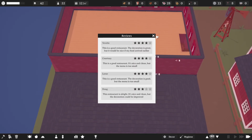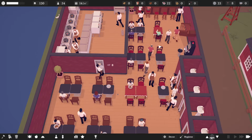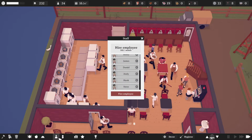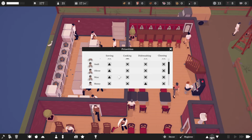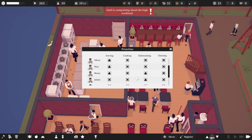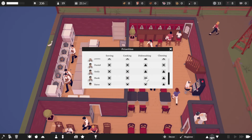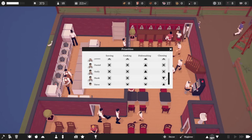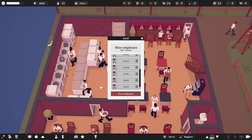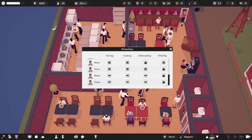Let me guess, menu's too small? Decoration grade would be nicer if my food arrived sooner. So we might need to increase the amount of staff we currently have. Let's go ahead and leave two people cooking. Let's go ahead and increase to four people serving. Four people doing dishes. And let's go ahead and hire another two. And you two are just going to be doing cleaning.